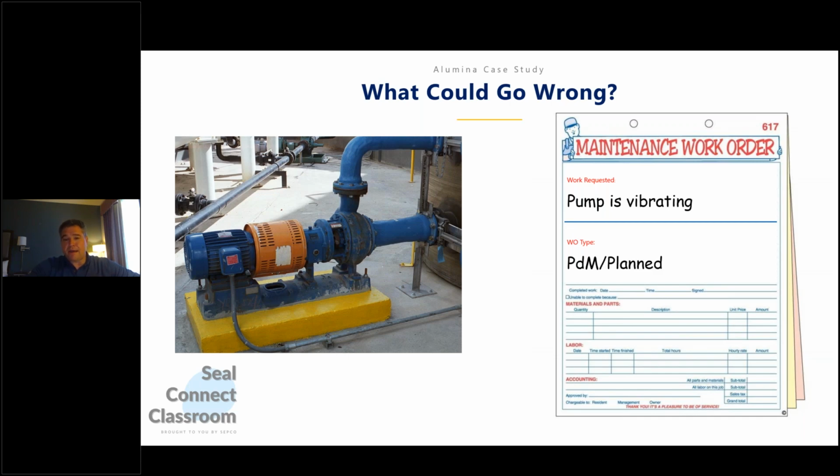Then there's also pump vibrating, or pump is making noise, or the pump is hot. Those are things that we notice in changes in operations. Those are all precursors, in fact, to leaking mechanical seals. If the pump is hot or vibrating or making noise, there could be something loose, a loose fastener, a bolt foundationally, a bearing is going out. That could be due to misalignment, imbalance. There could be cavitation in the system. But those are all things that show up on work orders.